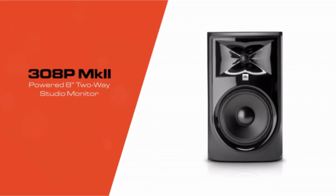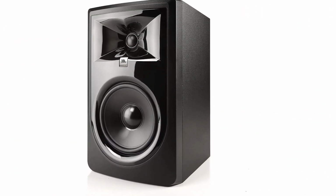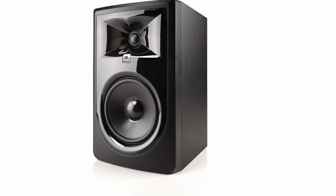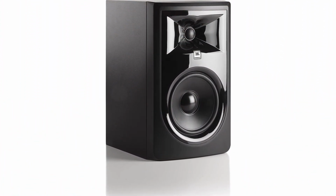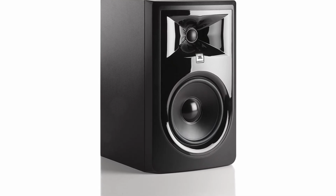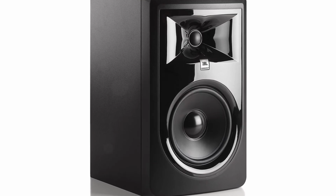The JBL 306P MkII speaker's outstanding value for money is one of its key selling factors. Yes, there are less expensive monitors available, but frequently you'll be giving up a lot in areas like build and sound quality. JBL has successfully struck the ideal mix between functionality, quality, and cost. I'd even add that it is the studio monitor product line with the best value available. While more costly monitors do provide higher performance and better audio fidelity, they also sometimes carry a significant price tag. Even then, the JBL compares favorably with a number of more expensive options.